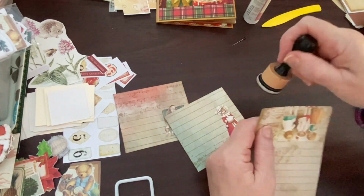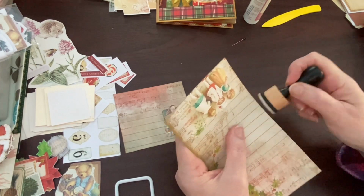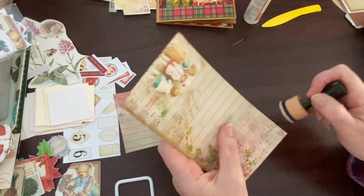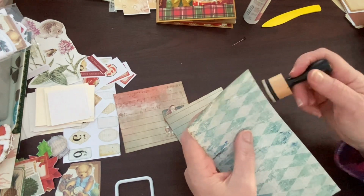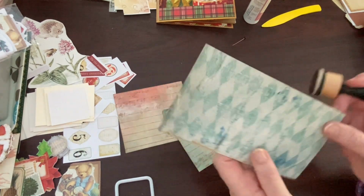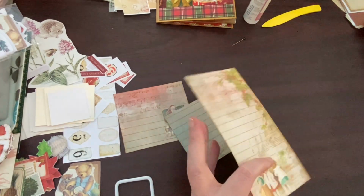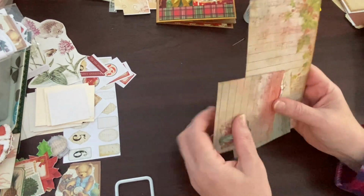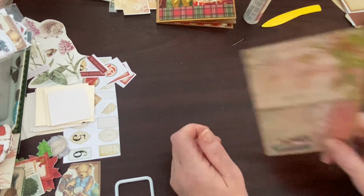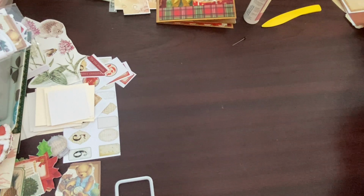So these are going to be bigger pieces, these two tags, the big tag and the slim one, for the bigger journal that I'm about to make off camera. I may do a flip through of it and keep it on film to show you later, depending on time. Okay, so I'm just going to pop those over to one side and come back to what we were doing.